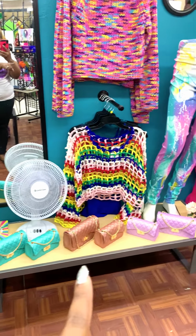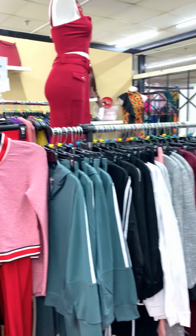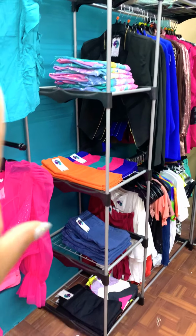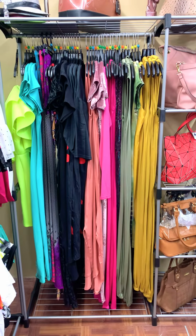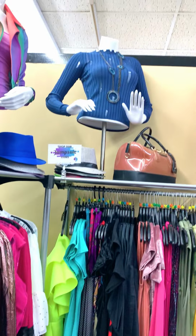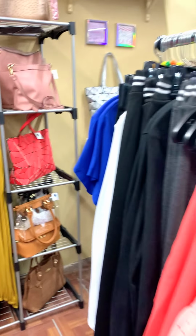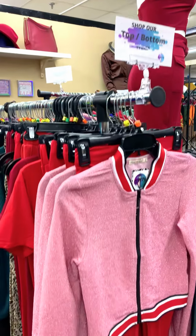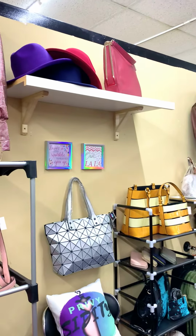That is the mommy and me section right there. Again, that's overlooking the apparel. Taking you back over into this corner, you have some bags up there with some hats, some items along here. That is our rompers, jumpers, and some dresses with some bags up there as well. And along the side, over on this back row, you do have some items here. These are our tops and bottoms. Along the back, we've got some hats up there for you, a nice little bag.